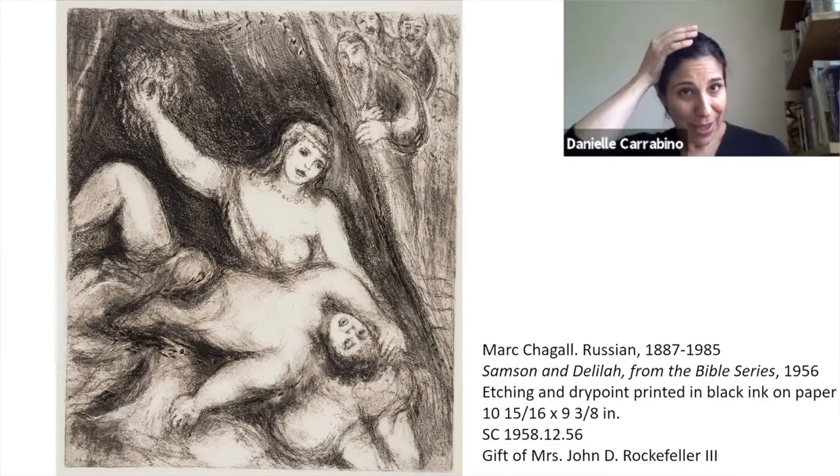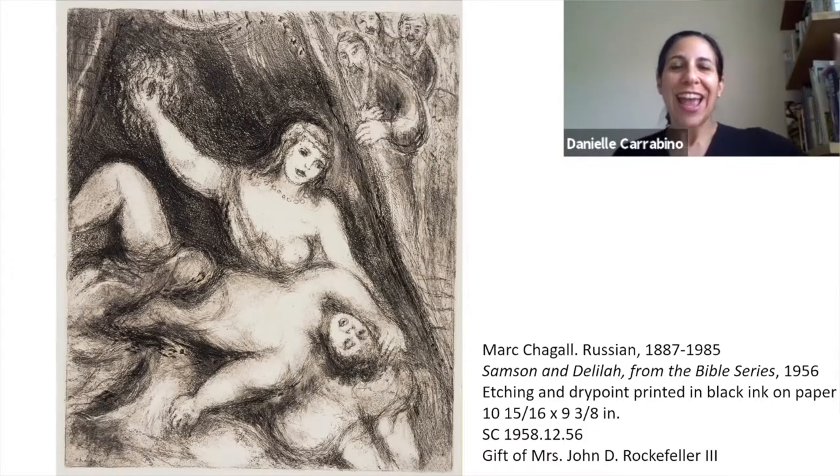And you see he's patting his head, wondering where the source of his strength has just gone. And she raises the tuft of hair very triumphantly, that very muscular arm. There's also a very sensual aspect to this scene where she has one breast exposed. He's partially clothed as well. And so this is really a scene of seduction and, as I said, treachery, whereby she's able to really emasculate and divest Samson of his strength.